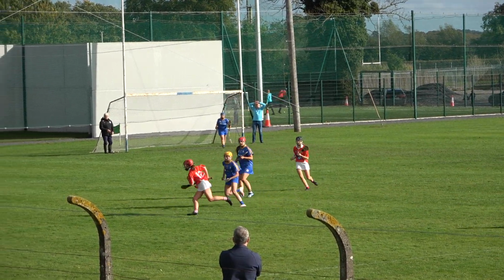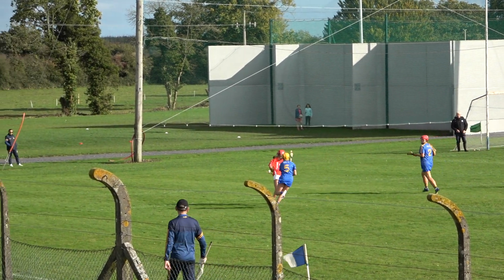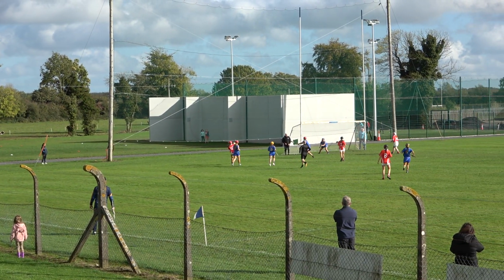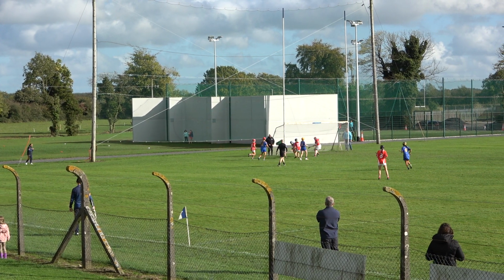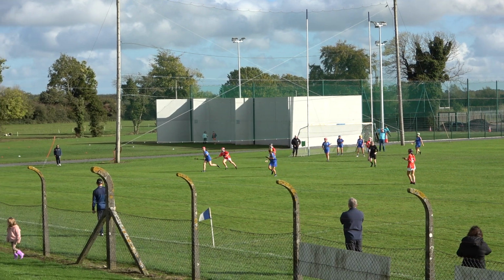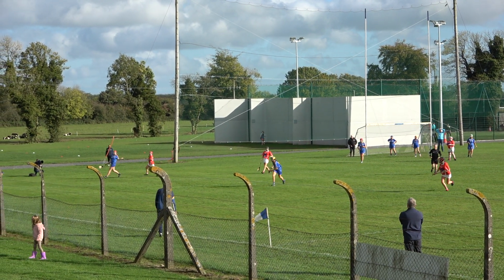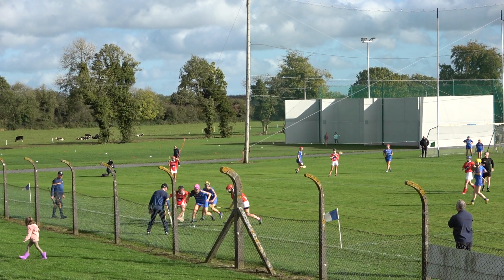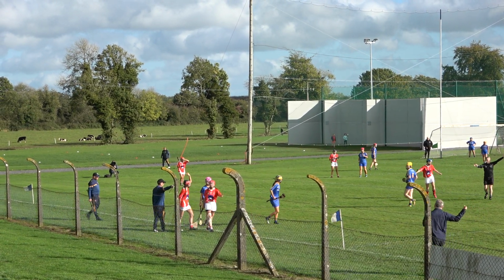So ball is cleared out, and Anna Foley, beautiful catch by Anna. If she's left or right-handed, I don't know. She's both. She beats three players. She strikes again. Is this the goal? Blocked again by Kira Leonard. Pull back. Cueva Flynn comes out with it. Kira with the red helmet goes to her right side, clears the ball out here towards the sideline. Out there comes Alex. Alex is on it. Ball goes out over the sideline. It'll be a sideline ball for Ratoath.